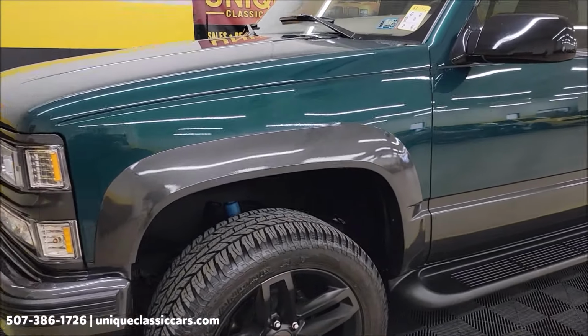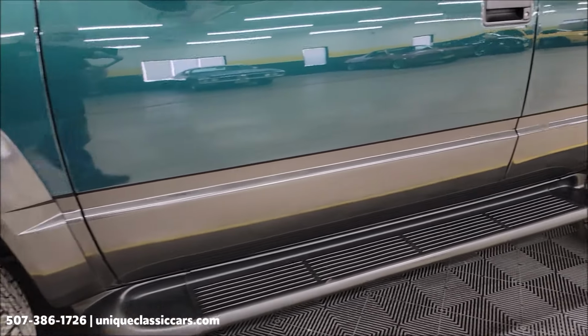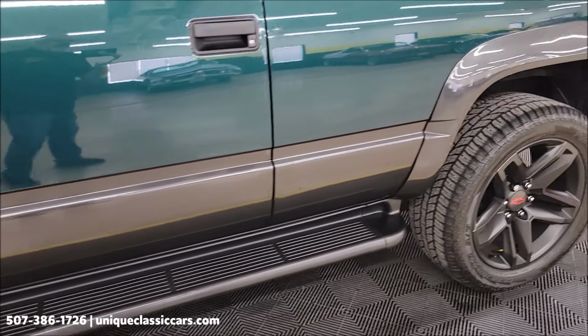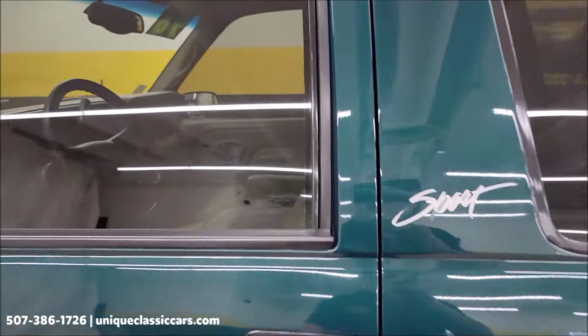Looks great with this two-tone, by the way, the fender flares and then kind of the dark charcoal down below. And once again, that mirror-like finish. Let's take a little closer look at this interior.